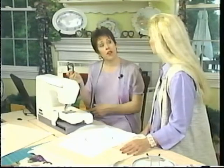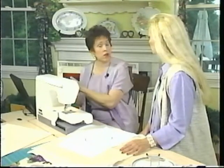Now, how do we transfer that onto our cloth or our project? Well, what we can do is save it onto our card. Or if we wanted to, we could directly hook our computer up to the sewing machine and send the design to the machine that way. Okay. So whatever function we have, we could use. Exactly.